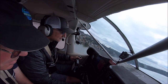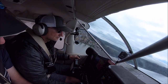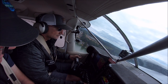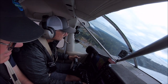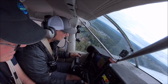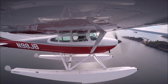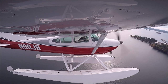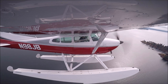We did some flying around the Puget Sound area of Seattle. The 185 feels heavier on the controls than the 182 or the 170, but still is very responsive. The rudder pedals feel heavier also. Apart from that, the performance is just amazing. It's pretty smooth and has lots of power. This plane is so powerful and smooth that in the air I forgot it had floats. I could not feel them when maneuvering the airplane.